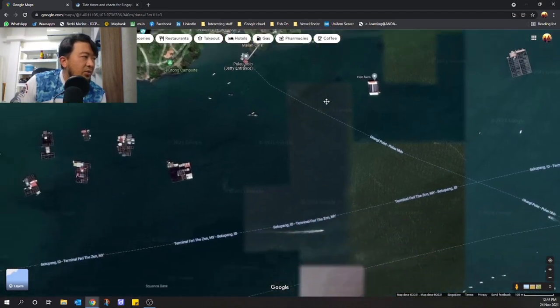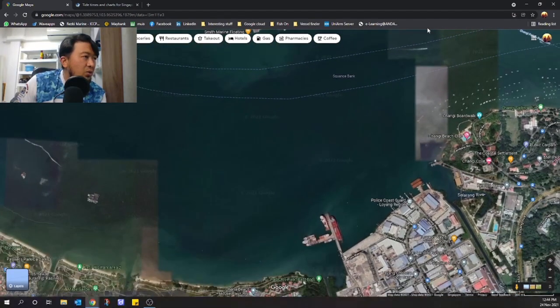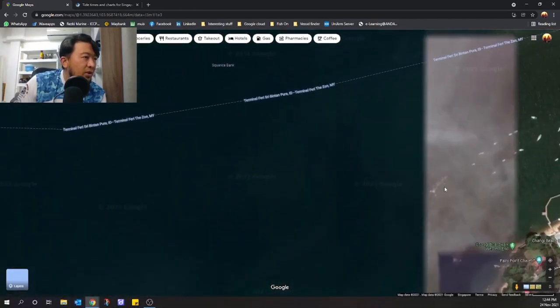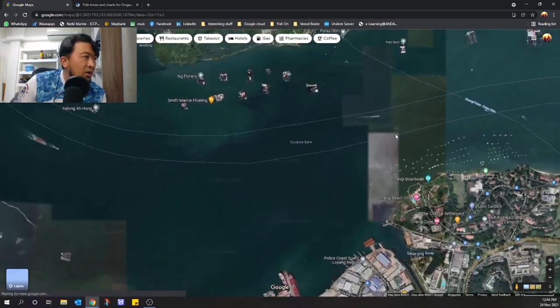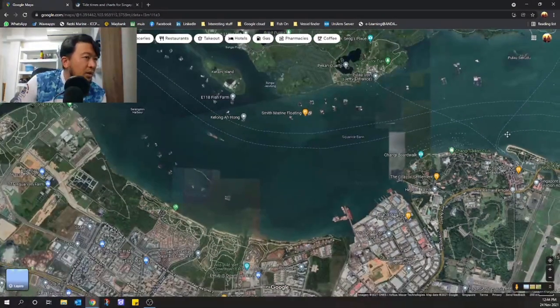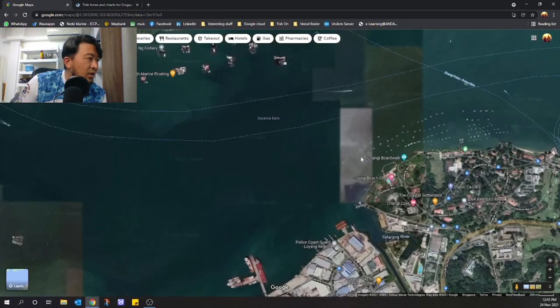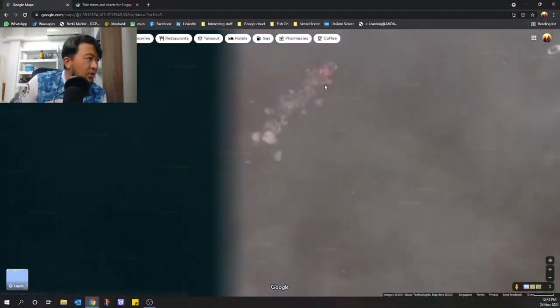Alright, so from there, I will head straight down to Batu Putih, which is over here. So my path is from here, go here, then here, then straight here, then down here, Batu Putih. Yeah, Batu Putih is over here, the red beacon.